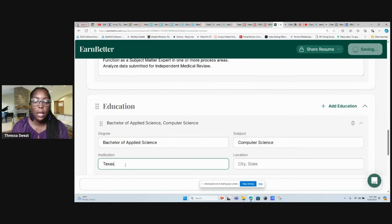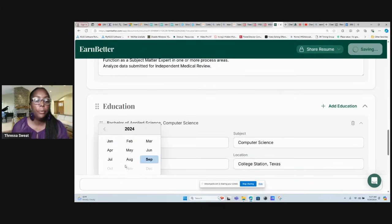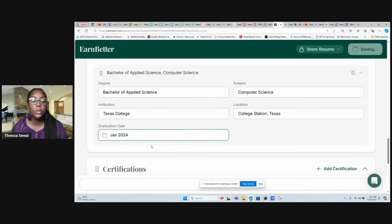Texas, just going to make something up. And then I'm going to say College Station. Okay. I'm just making it up. And then I'm going to put down, I graduate January 2024.